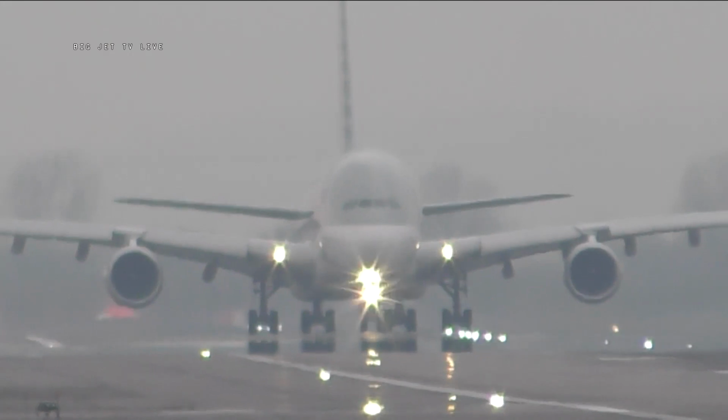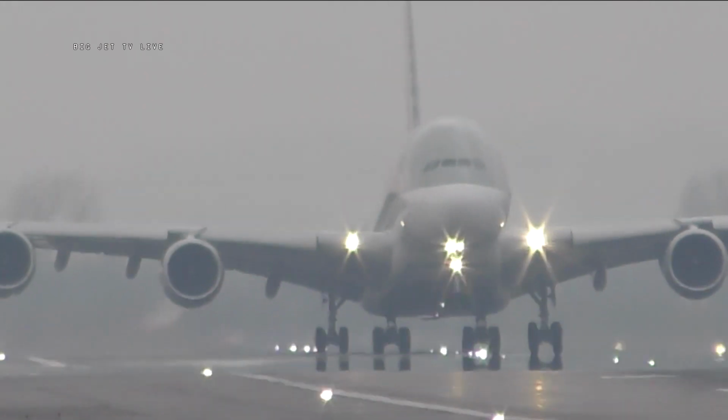Sending love to the beautiful Caribbean country of Trinidad and Tobago, Nancy Blackett, St. Louis.